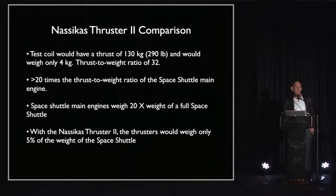That's a thrust to weight ratio of 32, which is 20 times what the Space Shuttle main engine does. The Space Shuttle main engine just has a thrust to weight ratio of 1.5, just enough to get it off the ground, actually, initially. With the Space Shuttle, the rocket fuel to get it up there weighs 20 times what the Space Shuttle weighs. Now, with the Nasikas thruster, the thrusters required to lift the Space Shuttle would weigh only 5% of the weight of the Space Shuttle.